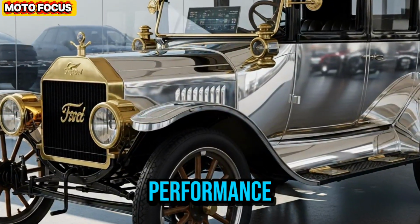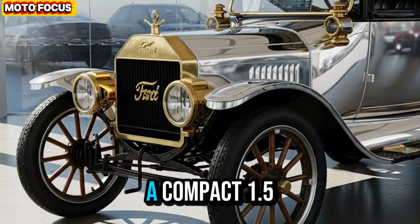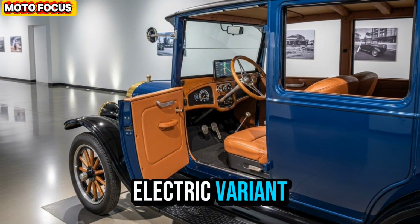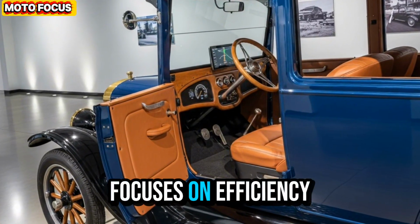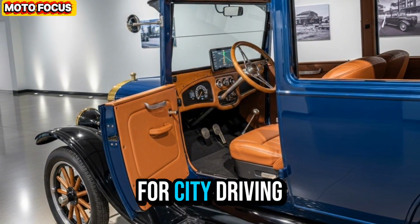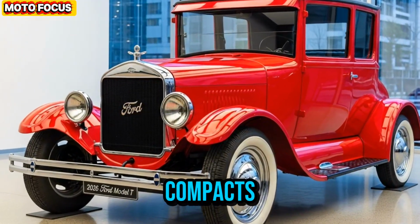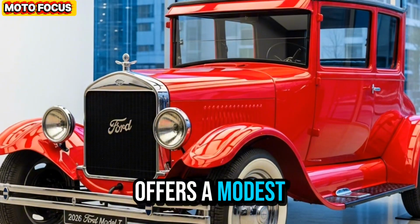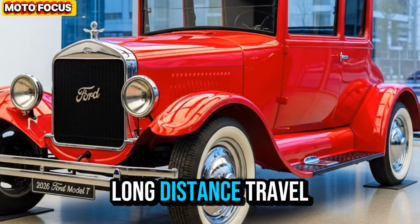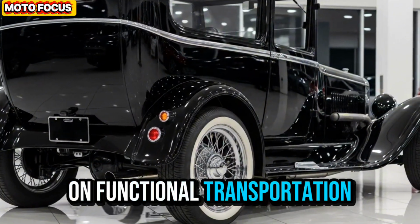Powertrain and performance. The 2026 Model T is introduced with two powertrain choices: a compact 1.5-liter turbocharged hybrid and a fully electric variant. The hybrid version focuses on efficiency and reliability, delivering smooth, low-end power ideal for city driving while maintaining fuel economy that rivals the best modern compacts. The EV version offers a modest but practical range tailored for daily mobility rather than long-distance travel, echoing the original Model T's emphasis on functional transportation.